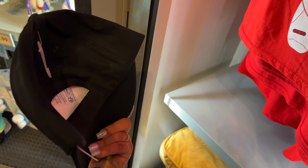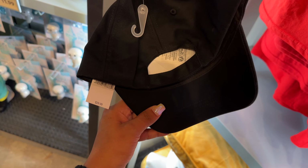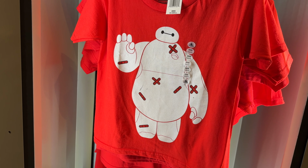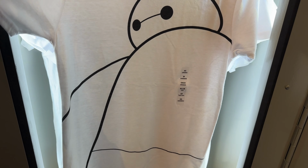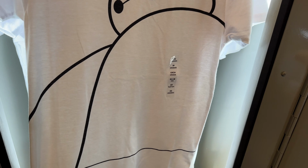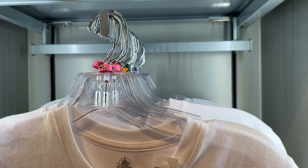And there's nothing else in the back. Let me see how much it's going for, but this is so cute. This is also being sold for $29.99, but it is just adorable. There's also this kids t-shirt that's kind of cute. It's kind of a vibe. It just won't fit me. They have this really simple white tee that has him on the entire t-shirt, and it's actually very, very soft. I'm going to try to find the tag so I can show you guys how much it is. It is being sold for $29.99 and it does look like they have a good amount of sizing available.